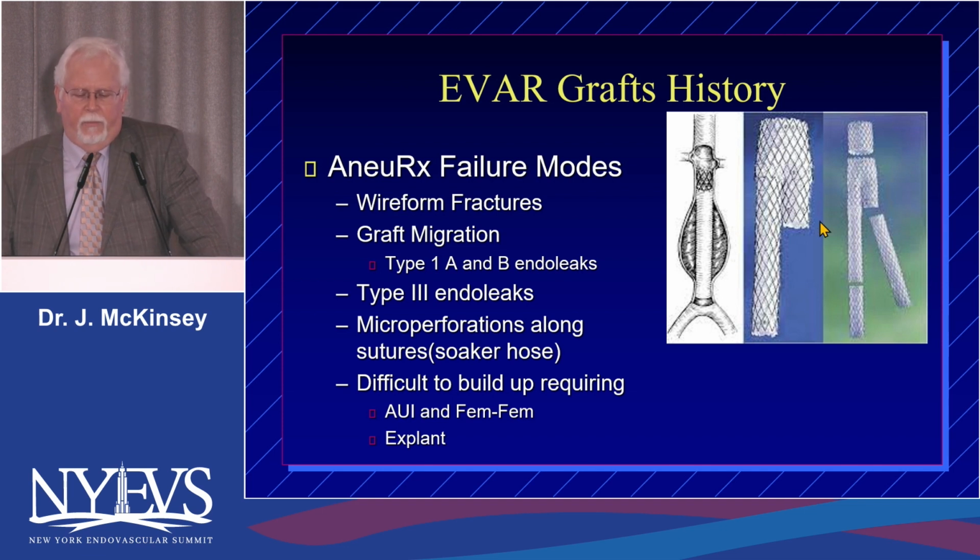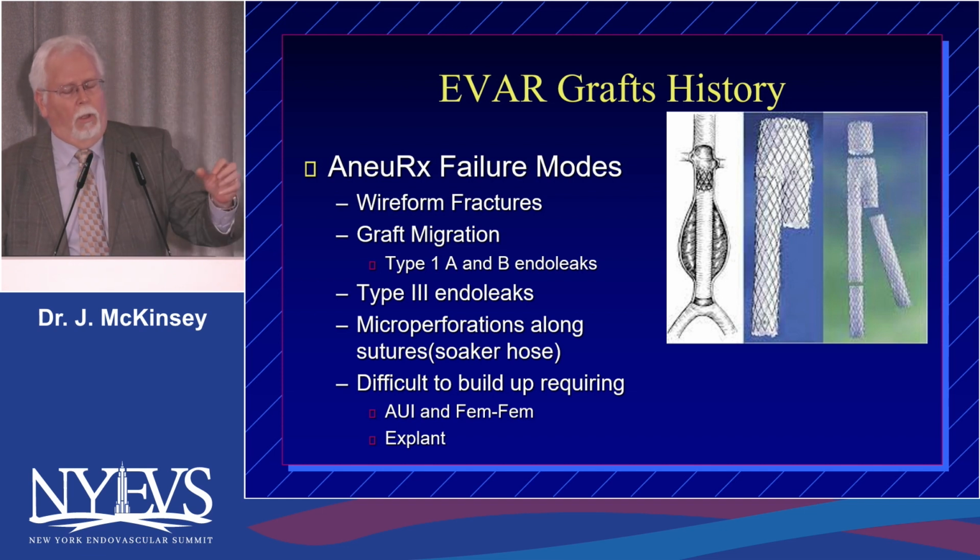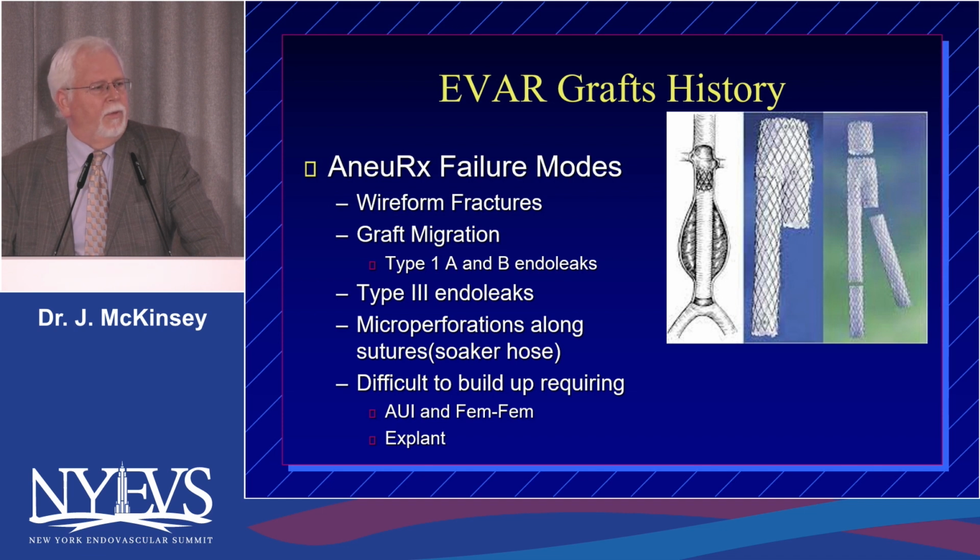And it also had a very short proximal main body. Again, trying to mimic how we did open surgery. We always had short and then long limbs. Well, that means if it had any migration, even if it didn't migrate too far, you really couldn't do much to build up because none of the grafts would accommodate that short neck.